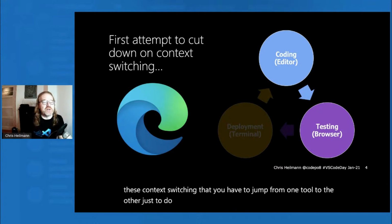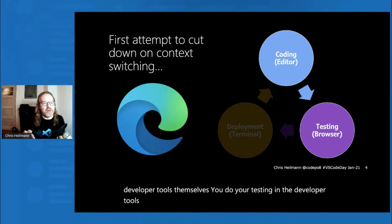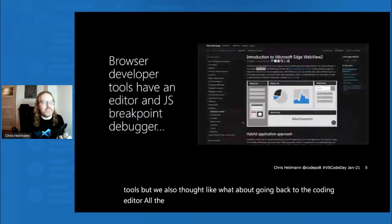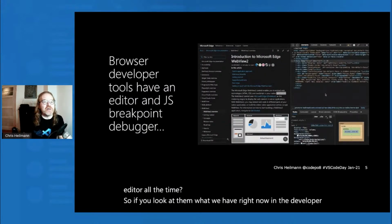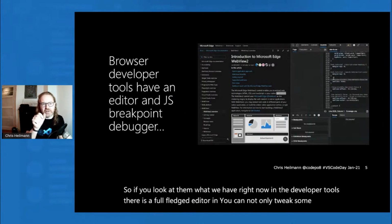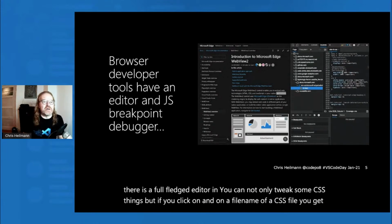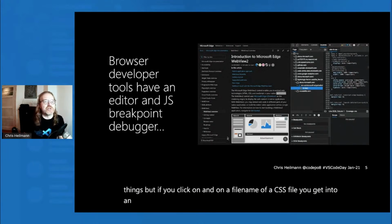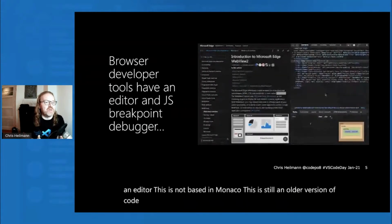And the first attempt was actually in the developer tools themselves. Like, you do your testing in the developer tools, but we also thought, like, what about going back to the coding editor all the time? So if you look at what we have right now in the developer tools, there's a full-fledged editor in there. You can not only tweak some CSS things, but if you click on a file name of a CSS file, you get into an editor. This is not based on Monaco. This is still an older version of CodeMirror. So it's actually not on par with what VS Code does.